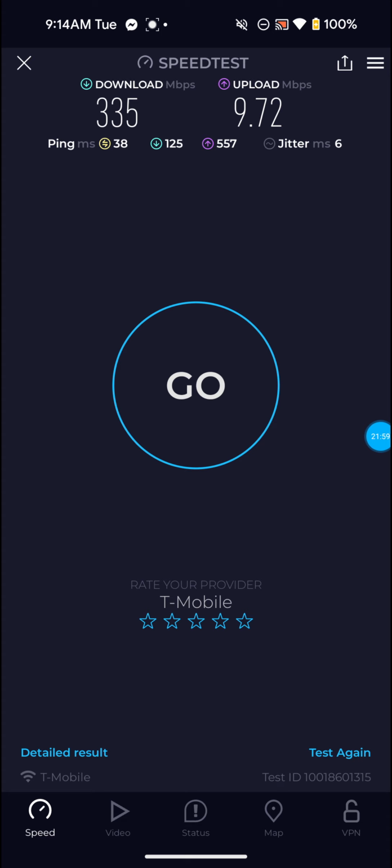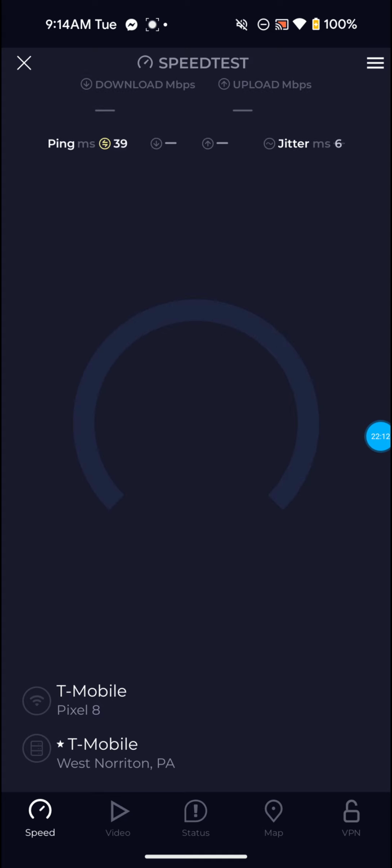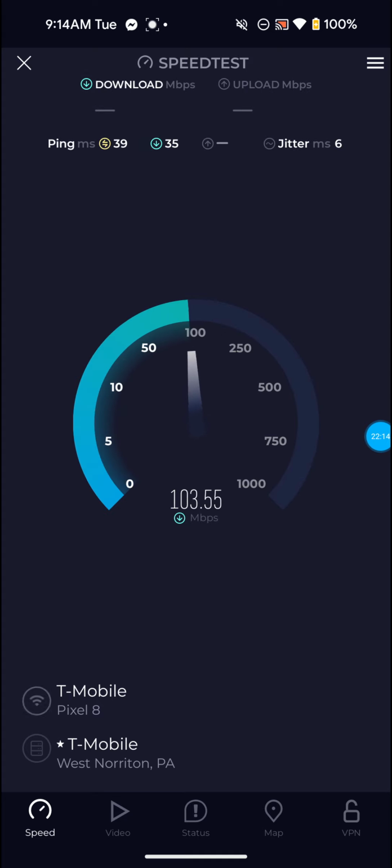So not bad on this one though. 335 for the download, very usable. And then 9.72 for the upload and only 38 ping. So definitely not too bad. Ping actually did go up some on this one, but definitely not too bad though.